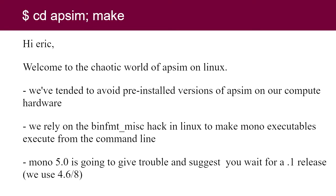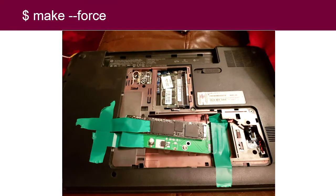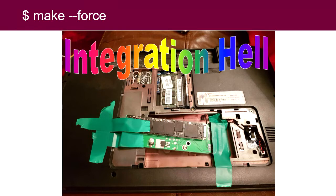But he basically said, look, we don't provide any binary releases for Linux because, well, no one is interested in them. If you want to compile one yourself, bear in mind that you need to load this kernel module to make the mono assemblies actually executable, rather than prefix them with mono every time. And try not to use the latest version of mono, maybe stick to one of the older ones, the new ones will probably give you trouble. And I thought, okay, this is a little bit beyond dependency hell. This is integration hell.